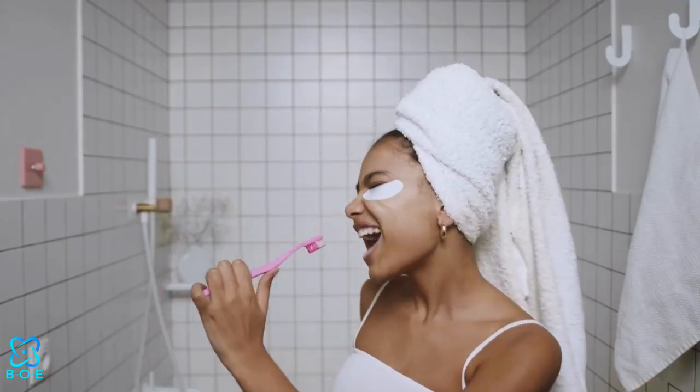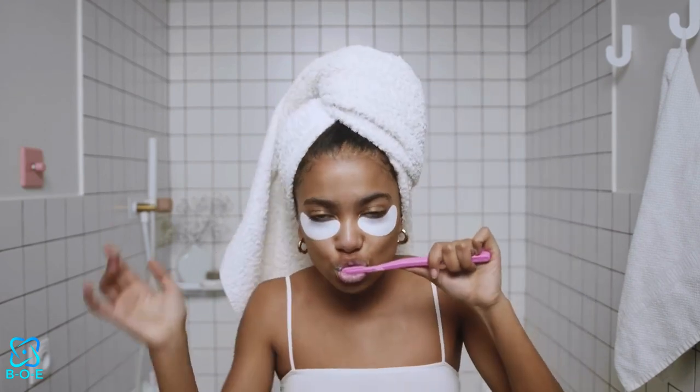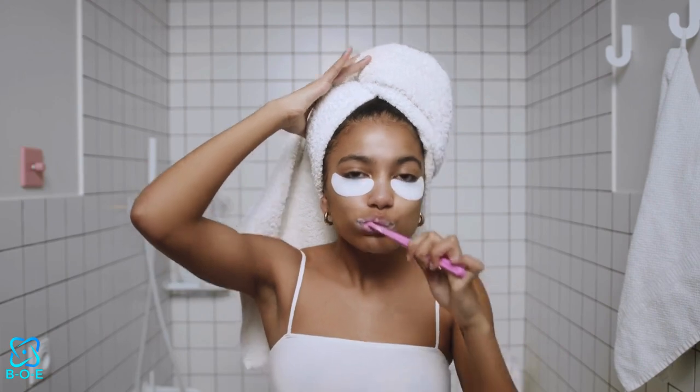By incorporating these 6 proven methods into your skincare routine, you can achieve beautiful, glowing skin that radiates health and vitality. Remember, consistency is key, so stick to your skincare regimen and be patient. The results will be well worth it.